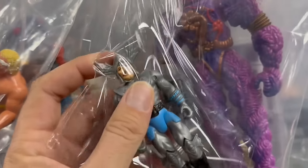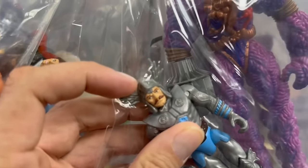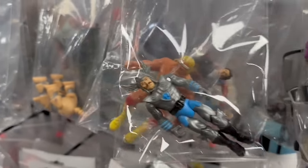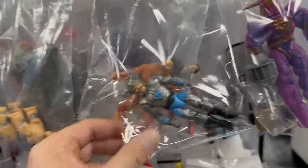Here's some Dungeons and Dragons. I think the top part of his helmet here is kind of snapped off, but that's a good price for him, $10. Even though this piece is broken off, still a real good deal. I'm half tempted to get him.